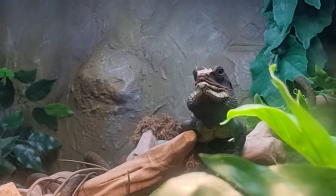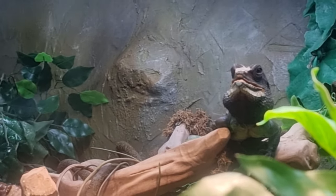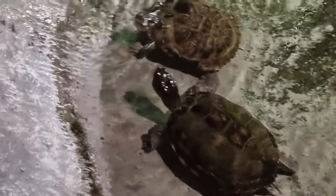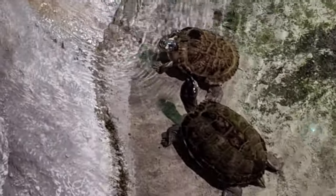Let me know in the comments what you think about this lizard. Tell me what species you think it is. I'm not sure. I think it's a Chinese water dragon, maybe, but I'm not 100% sure. And these are the terrapins they have here. I think these are sliders. Again, it's not something I'm 100% sure on. Let me know in the comments, but I will definitely keep terrapins again myself.